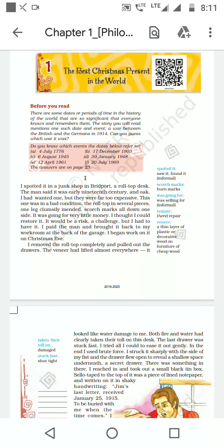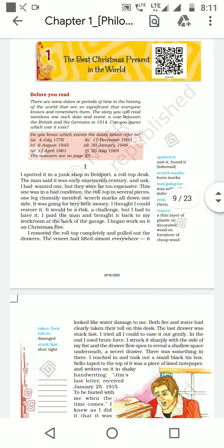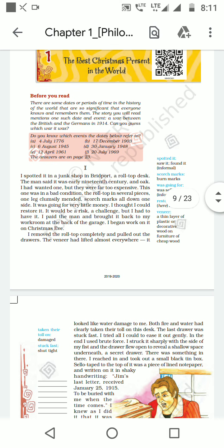Friends, so today we will be discussing the first chapter, The Best Christmas Present in the World. This is the first chapter of the English textbook of Class 8 NCERT. This chapter deals with one of the sequences that had happened with our author. Okay, so it reads like this. The first portion reads like this.